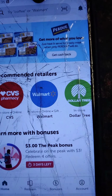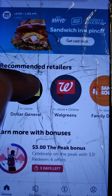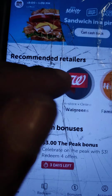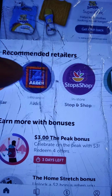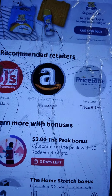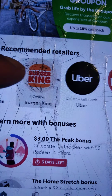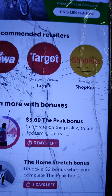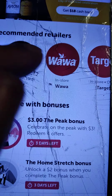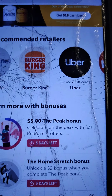And you got plenty of stores to go to. You got Walmart. Walmart got a lot of alcohol in there, too. You got Dollar Tree, Dollar General, Family Dollar. All these stores are in our locations. Amazon, Amazon gift cards. Burger King, they're giving you money back for buying Burger King. They got so many stores. ShopRite, Target.